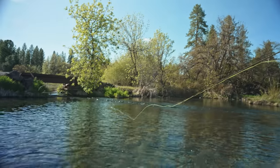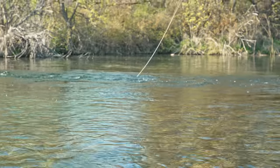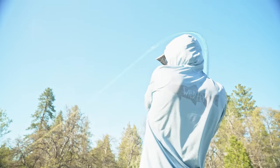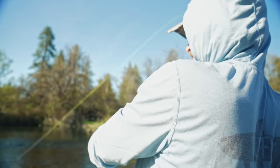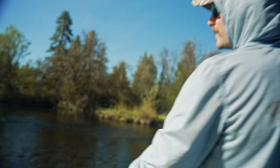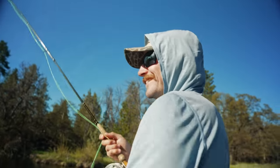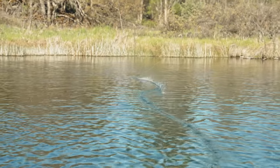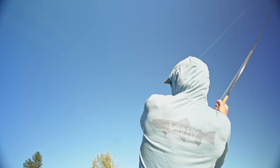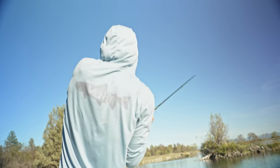Get him, get him. Yeah. Oh yeah, there he is. Dang, that was a long drift. That was a super long drift. Oh my gosh, dude. Are you kidding me? Cannot keep on, man. Get him. Yeah. Come on, Scotty. Come on. Strip, strip, strip. Come on.